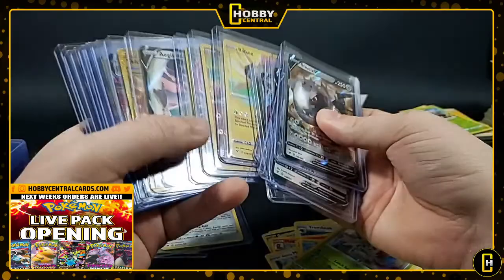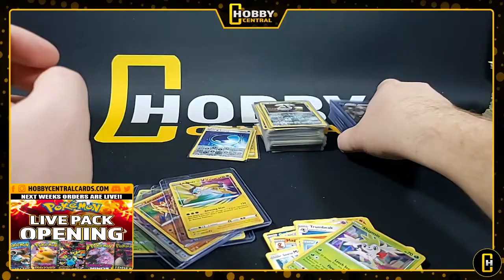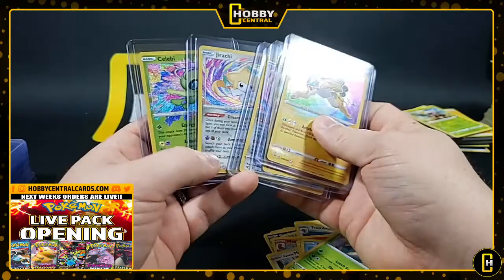Oh, wait a minute. Hold on. Did we get... We got 3 out of the first box, didn't we? I've only broke 2. I had to look over and make sure. I just realized that. We pulled 3 out of the first box, didn't we? The Raikou, Zamazenta, and Jirachi. Right? Am I crazy? And then the Celebi and Jirachi were out of the second box.